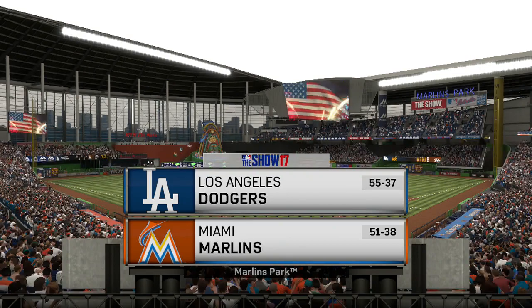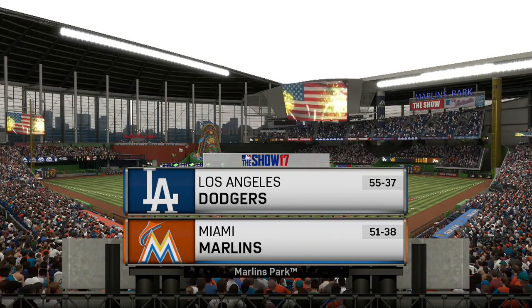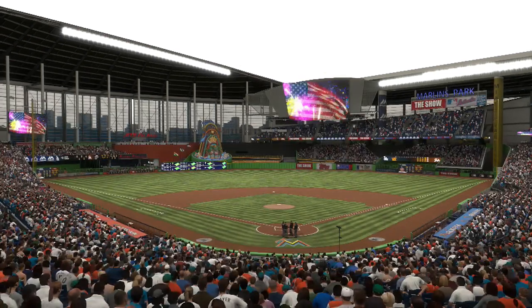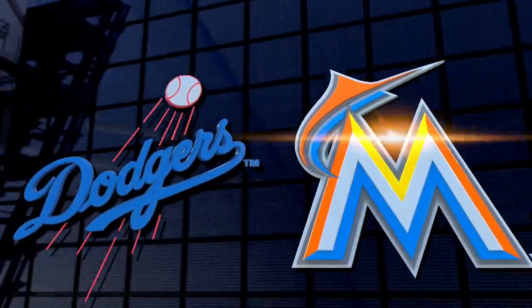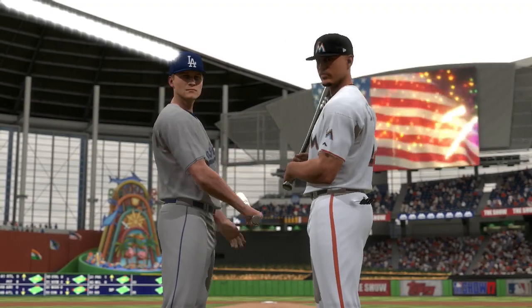From the newest ballpark on the Major League landscape, there's a look inside Marlins Park in Miami. Tonight, Game 2 of this 3-game series between the LA Dodgers and the Miami Marlins. It's Marlins Baseball, and it's next on the show.